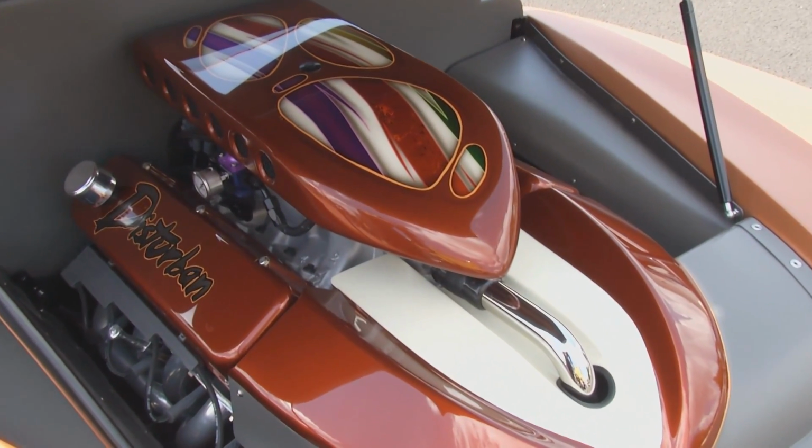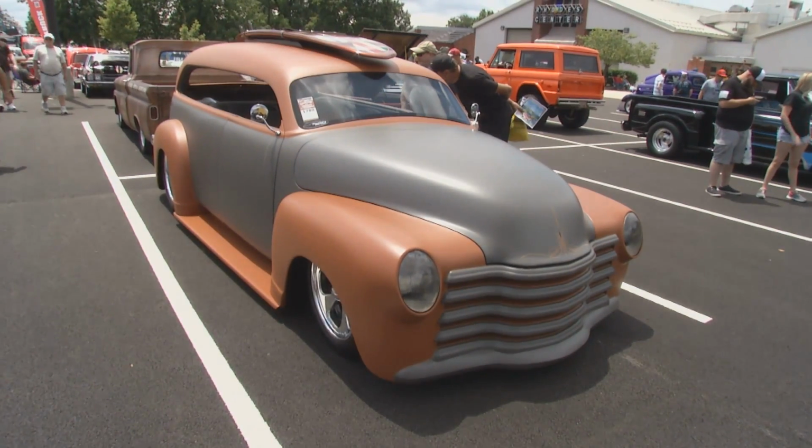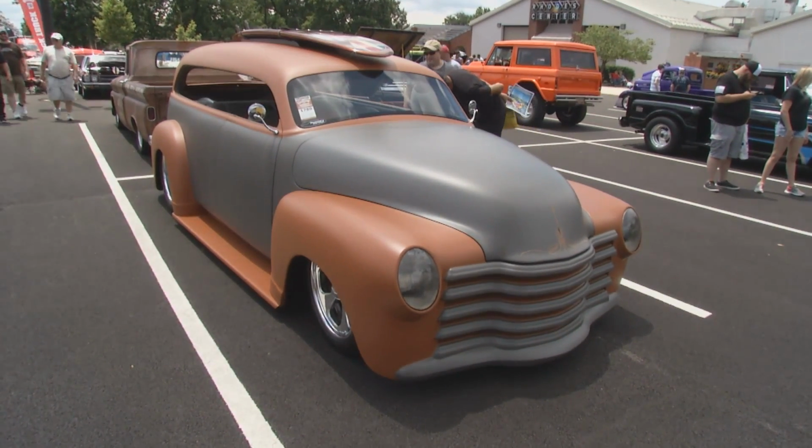The truck ride's excellent. I was really surprised at how well it does ride. A lot of times you build a car and it looks great, but they don't go down the road. This thing here, it drives down the road beautifully.